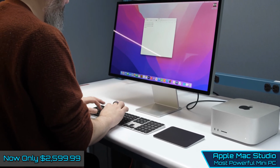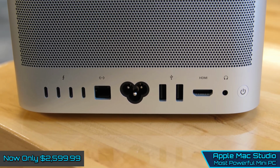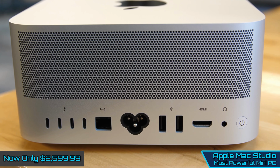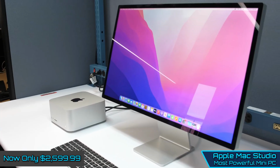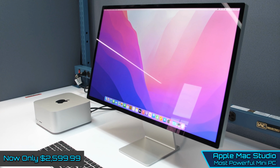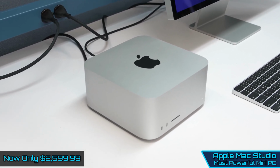The bottom line is you don't just get another PC of this performance level in such a compact chassis. Its laser-like focus on creative professionals means it won't be for everybody, but it packs plenty of ports, and if you want a powerful and compact creative mini PC, there's a lot to love with the Apple Mac Studio, but the price won't be one of them.